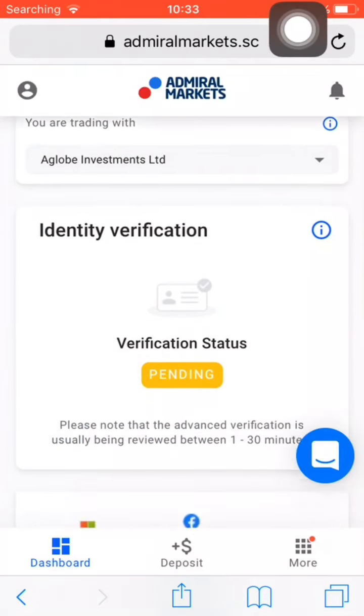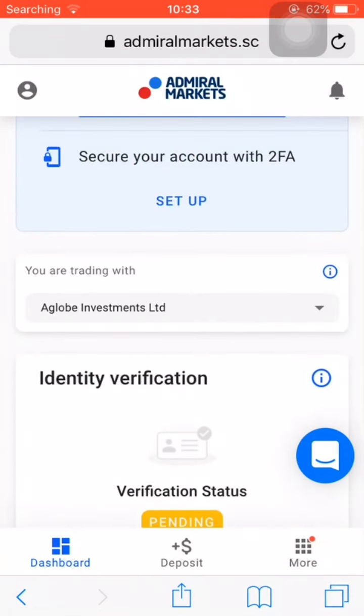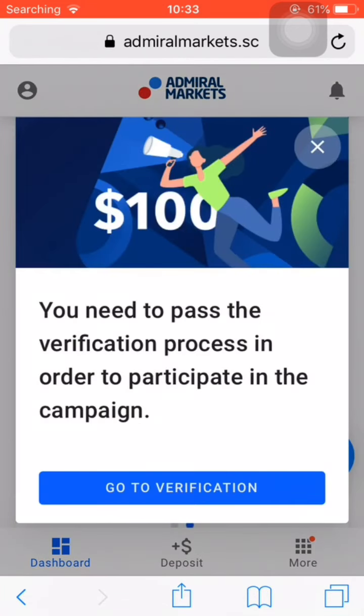If I click on get the 100 No Deposit bonus right here on the website, or just click get started down here, they will tell you that in order to get the No Deposit bonus, you have to pass this verification in order to participate in the campaign. The verification is the address verification, guys, and also the verification of your identity.